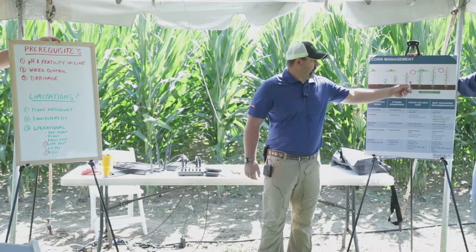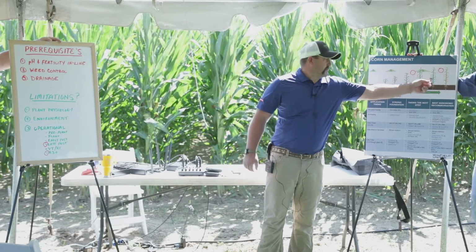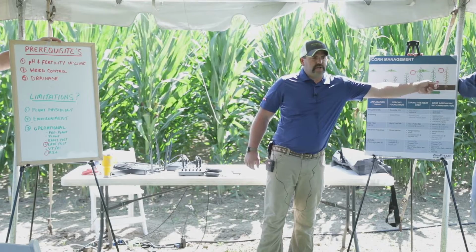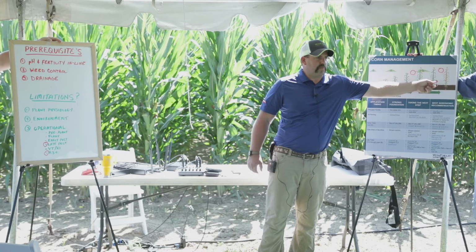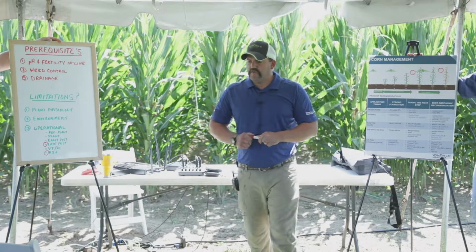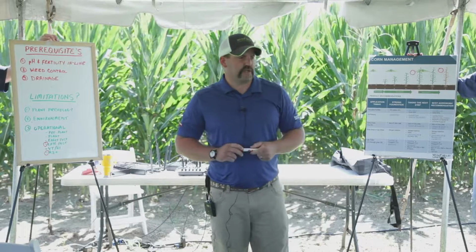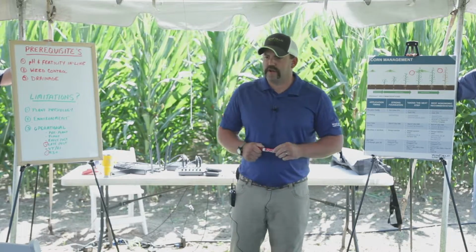If you're planning on doing a fungicide here, I would tell you to make the plan on making a fungicide application here as tar spot starts to get closer and becomes more prevalent in the countryside. We're doing a lot of tests this year. We've got a tar spot protocol out there that another product manager and I are running.